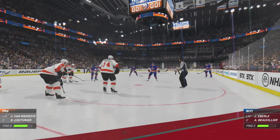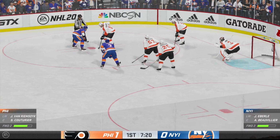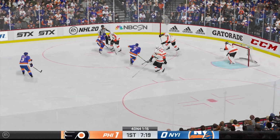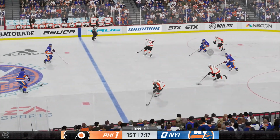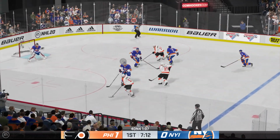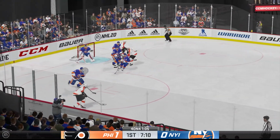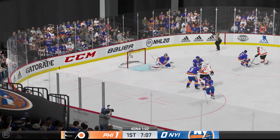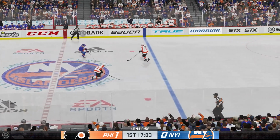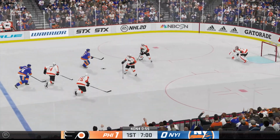As we get set for the faceoff, a chance to see both teams in a little four-on-four action here. Four-on-four play usually starts pretty cautiously. It takes one missed pass or one missed shot, and all of a sudden there's man advantage breaks opening up all over. Quick pass across to Couturier, and he puts it wide. You have to get it on net here. You've got a great chance to score, and you don't even test the goalie.